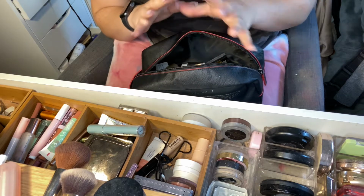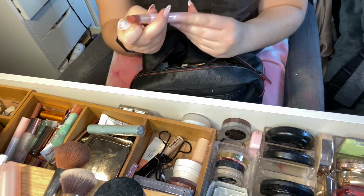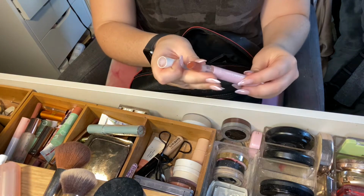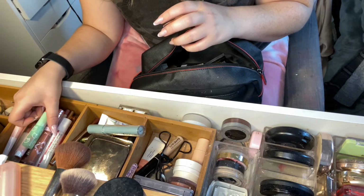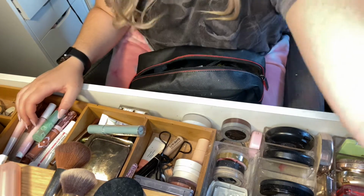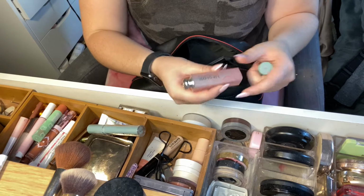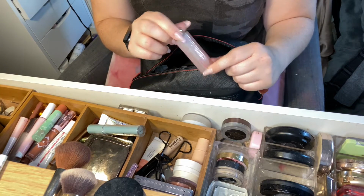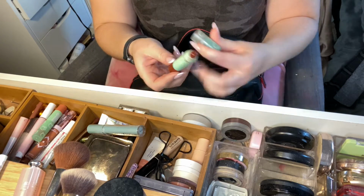Then for a lipstick type thing, I would say I'm going to bring my Tarte Buttered Rum, but I can't really press it up anymore, so I'm gonna have to start digging that out. So I don't think I'm gonna bring that. I think I might bring my Animal Crossing little lip thing. I would bring my Dior lip glow, but this is super expensive, and if I lost it, I would be very sad. So I'm just gonna pop this in because it's a very similar color.